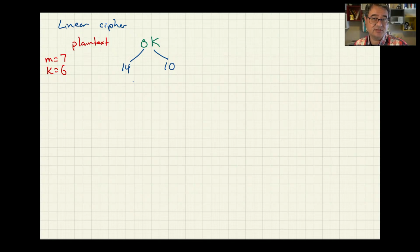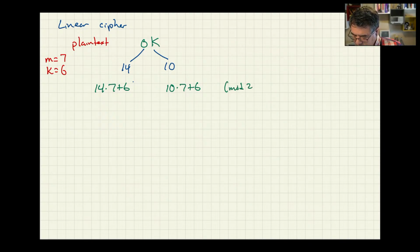All right, so let's just quickly run through how a little tiny send and receive of some text using the linear cipher would go for a sender and a recipient. So let's say the sender wants to encrypt OK, which is 14 and 10, and M and K are 7 and 6. Those are the secret key that have been chosen by the sender and recipient. So to encrypt, we're going to go 14 times 7 plus 6, and 10 times 7 plus 6. Do those both mod 26.